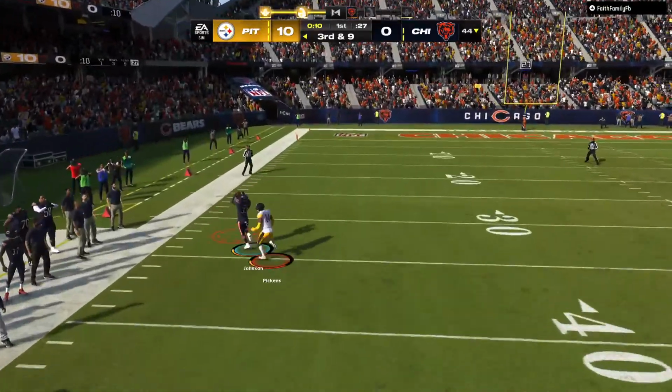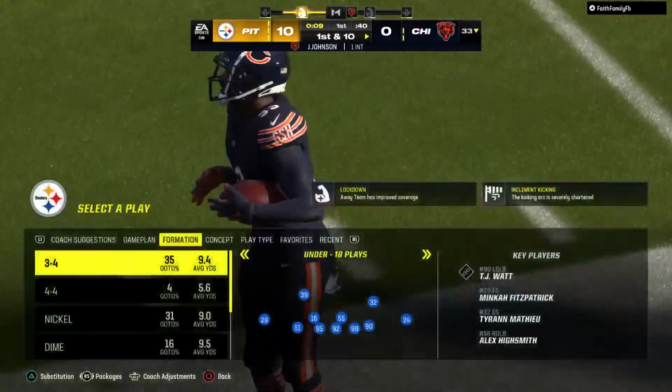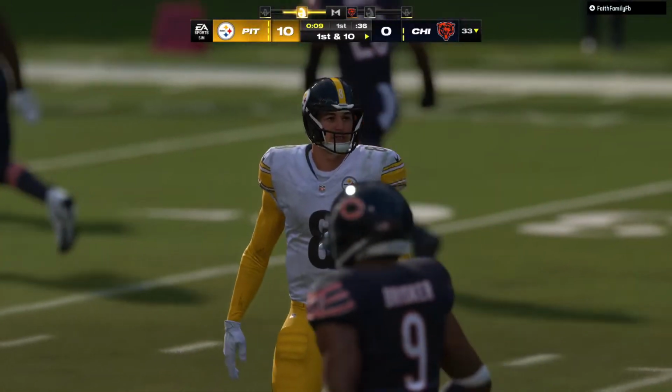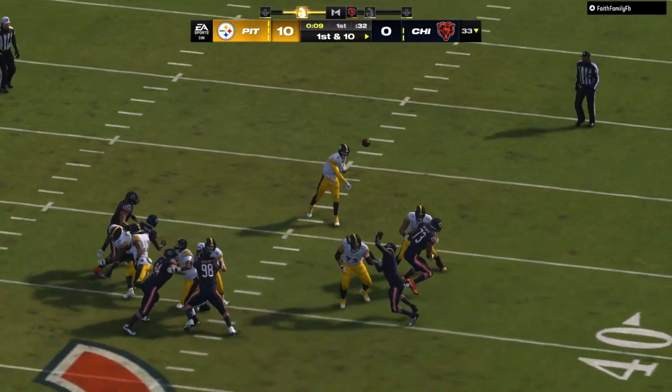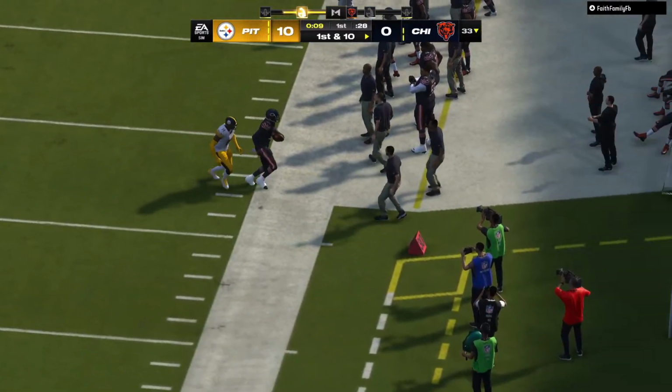Throwing on 3rd down. Here's Pickett. Oh, he tries to force it in, and it's intercepted. Picked up by Jalen Johnson. And the Bears are going to take possession here at their own 33. It had been a near-perfect beginning to this football game. Already a double-digit lead first quarter, but their first misstep.